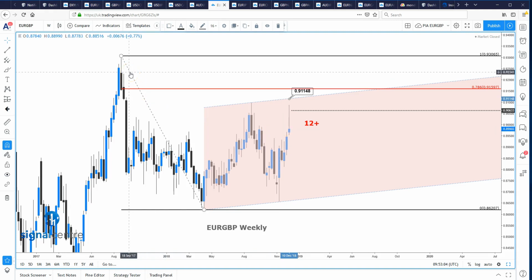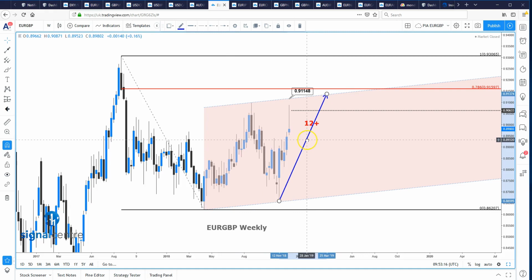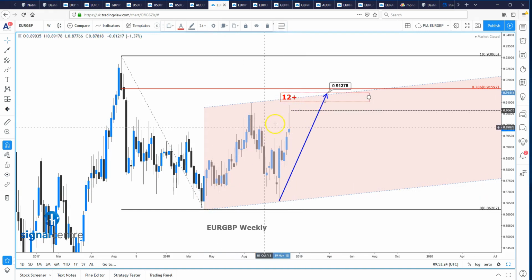However, if this is an ABCD formation, let's just use this arrow tool, then we should see a bit more of an aggressive move to the upside. And you've got to remember the ABCD, the CD leg obviously has to break the top of this leg here. So we're still bears over the medium to long term, but I think over the short term we should really breach last week's high, and then we'd look to sell into rallies in euro sterling.